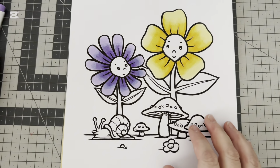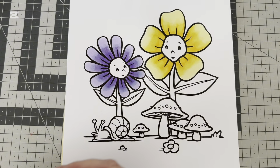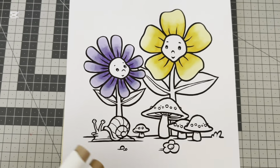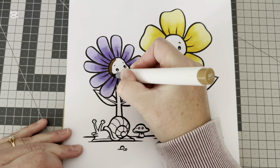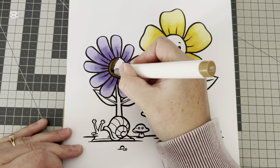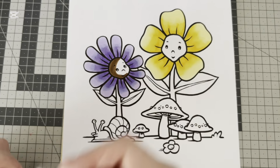Okay, so there's the petals of our flowers. We're going to do the centres. Well, I'm going to do my centres in a brown combination. So I have BR1 and E170. Again, I'm going to start with that darkest colour and add a little bit around the edges here. I just chose brown because I thought it was a bit different.